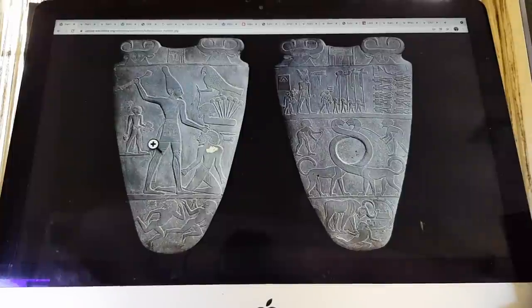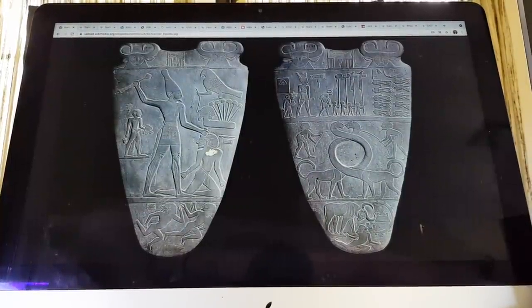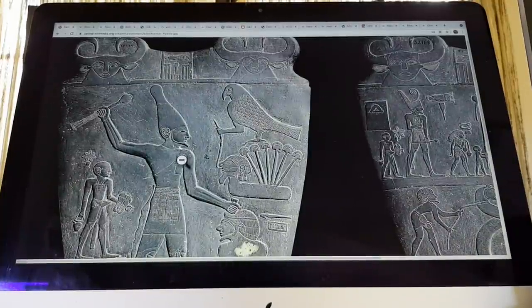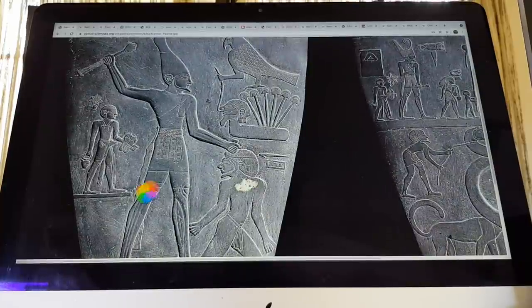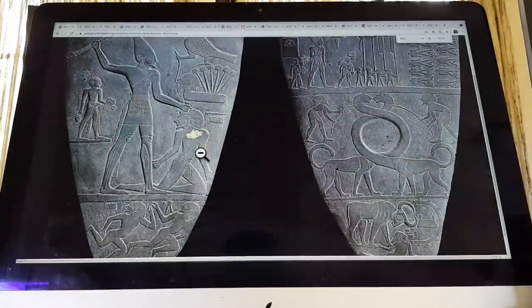He's wearing a... How do I make it bigger? He's wearing a... Doesn't matter. He's wearing a lion tail. There we go. It worked. Okay. He's wearing a lion tail right there. Hercules before Hercules. Fascinating. Make it smaller again.